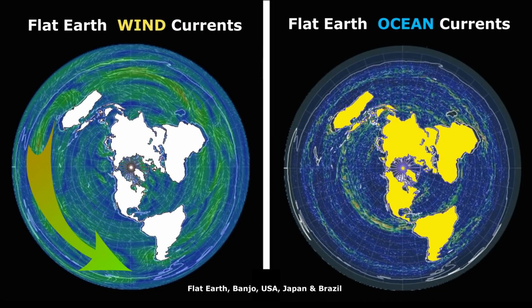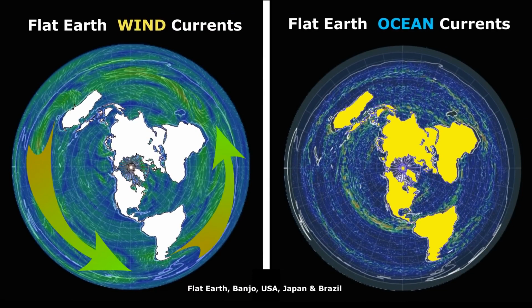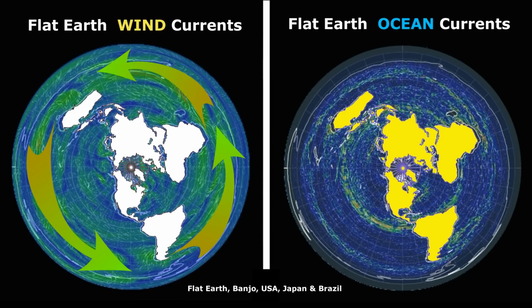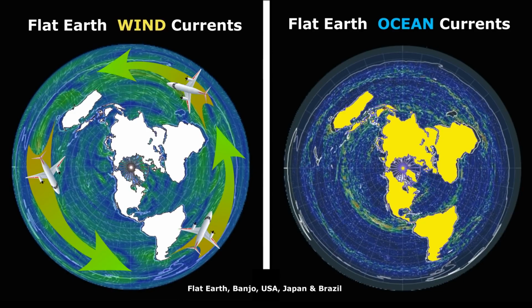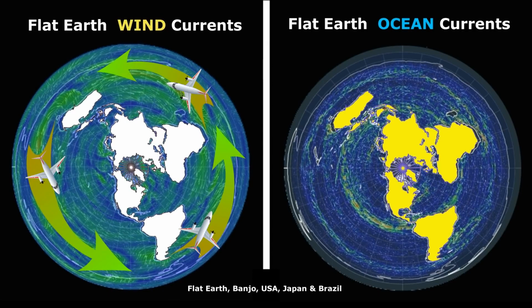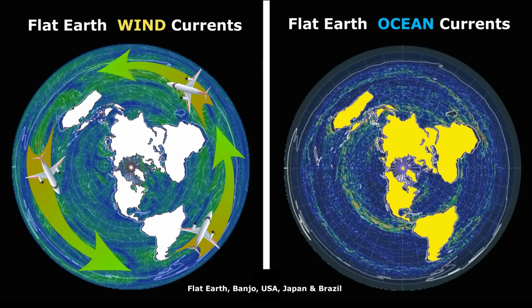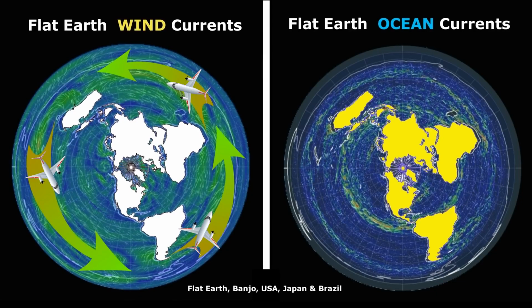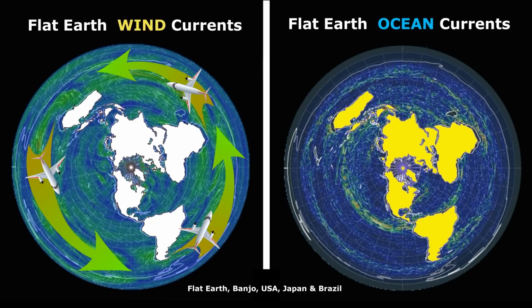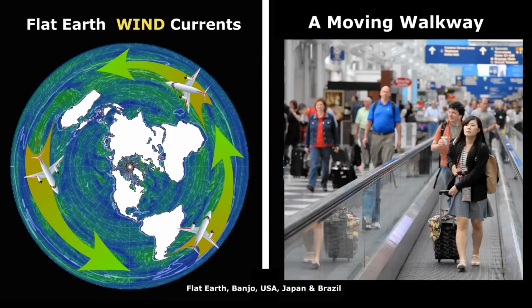Not many people know that there are jet streams circling around the Earth with speeds that reach up to 250 miles per hour or 400 kilometers per hour. There are polar jet streams and subtropical jet streams. Pilots know about them and they fly on these jet streams. They add to the speed of the aircraft without causing any damage to the fuselage.